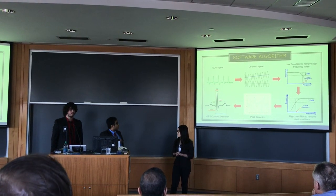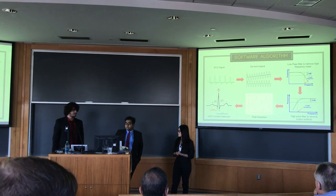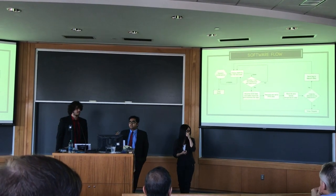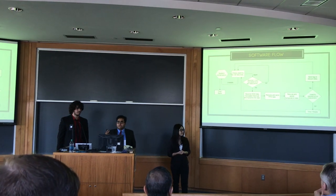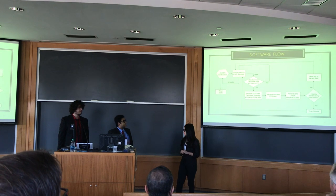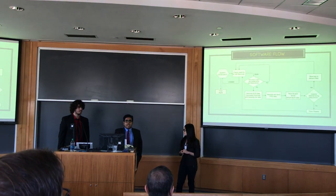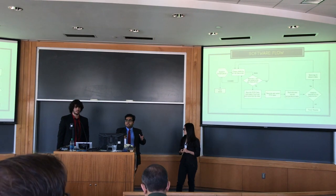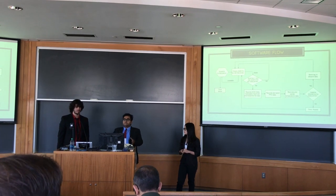Next, we detected the QRS complex and subsequently the heart rate. Our software flow depends on two things: one, stability, the other one is timing. If the system is stable, the system will collect the ECG, PPG, and the temperature data and send it over. Now, if instability is detected during this measurement process, this data is scrapped and a new set of measurements is performed.